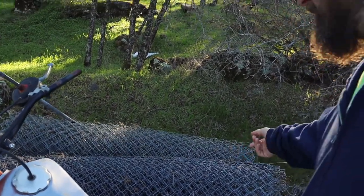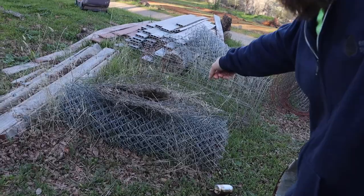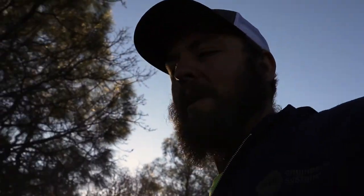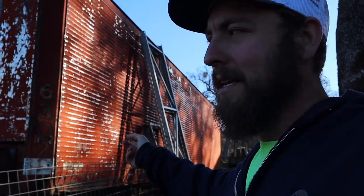Chain link fence. I don't need chain link fence. Drum. More chain link. Come on now. It'll be so nice when all this junk's gone. I guess while we're at it, I can show you a little bit more of my hoard. This trailer is not mine, it is now. But it's full of junk that I guess I inherited, a hoard.